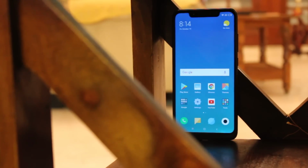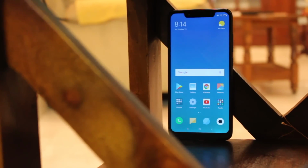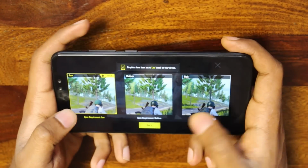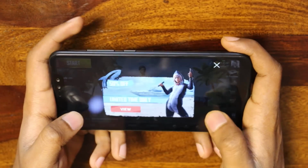In this video, we are going to do a gaming review of Redmi Note 6 Pro, which is going to be launched in India next month on November 1st. Let's game. By default it recommended low graphics gameplay.